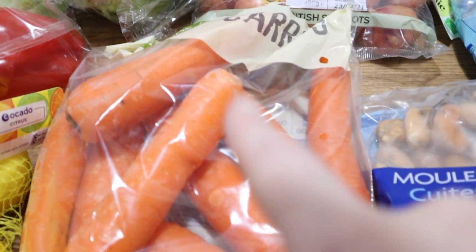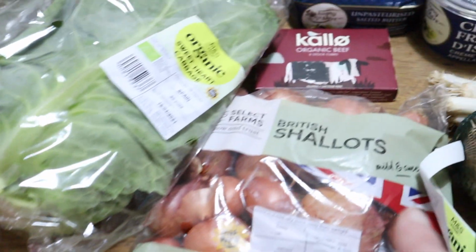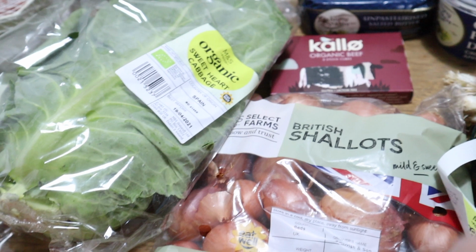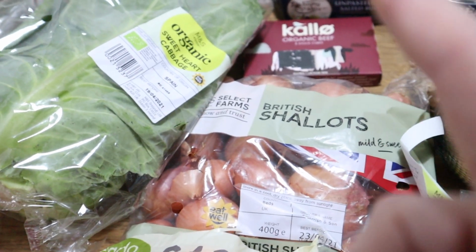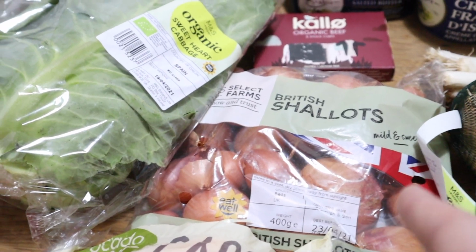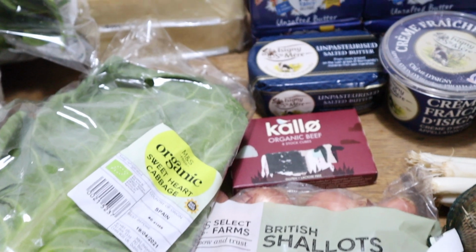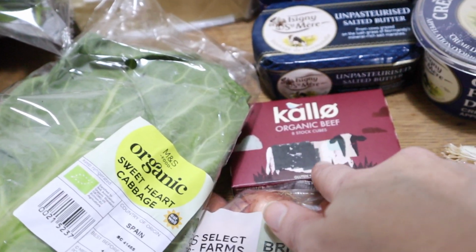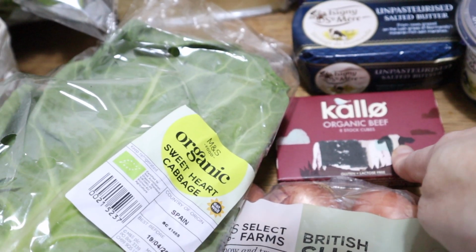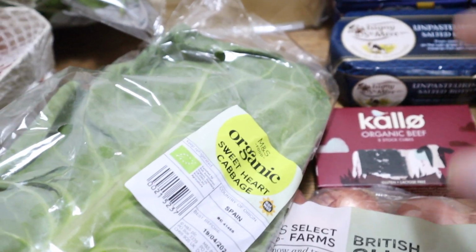I'm going to be making some bone broth, so the celery and carrots I always add into the bone broth. And then I've got some shallots. There is a recipe that I'm doing this week which involves these shallots, but I cannot remember what it is. I've left my list upstairs stupidly and I can't be bothered to get it. I've got these organic beef stock cubes, not as good as homemade stock, but not too bad.